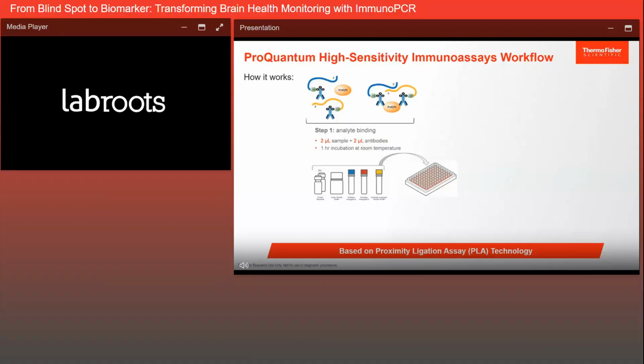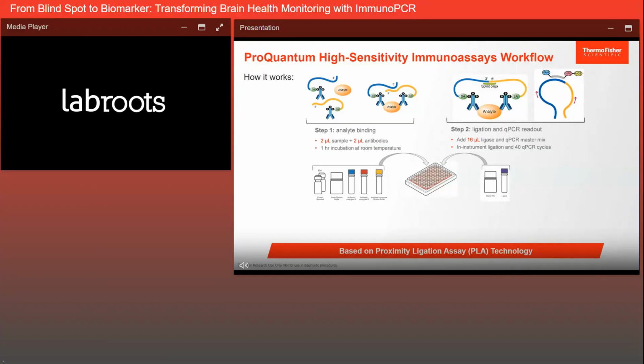One antibody is conjugated to a 3' oligo. The other antibody is conjugated to a 5' oligo. When the antibodies bind to an analyte, it brings the DNA ends into close proximity. Step 2 is, with the use of a complementary splint oligo and DNA ligase, the two strands ligate together to generate the DNA template for amplification. Following that, we have a melting at 95 degrees, inactivating the ligase, the analyte and antibodies.